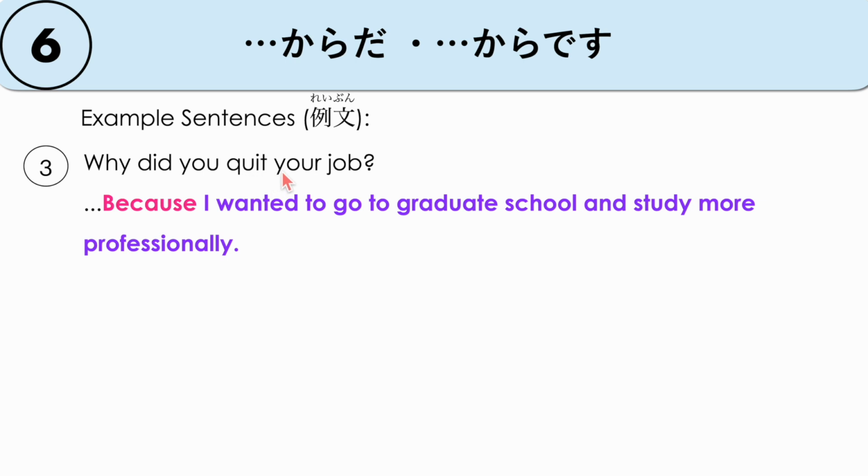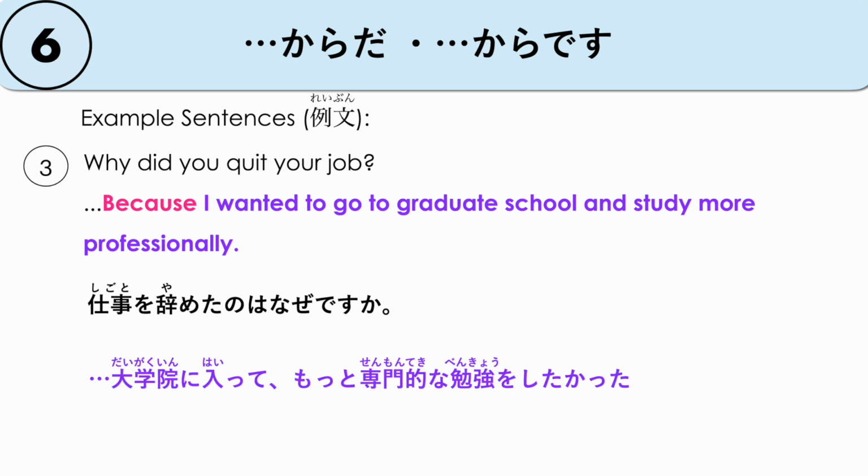Why did you quit your job? So there is a question. Someone is asking for the reason. Because I wanted to go to graduate school and study more professionally. 仕事を辞めたのはなぜですか? What is the reason that you quit your job? It's because I wanted to go to graduate school and study more professionally.